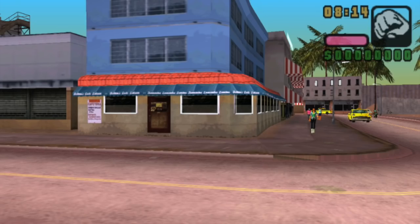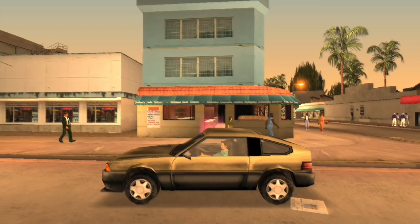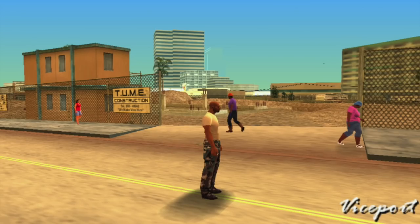After that, we've got Robina's Cafe. This is what it looks like in 1984. You can see here in Vice City Stories. And then here's what it looks like in Vice City, which this place actually turned into quite the spot for the campaign. Lots of missions took place at this Cuban cafe. So again, pretty cool stuff right there. Another comparison. After that, it's Sunshine Autos, which in Vice City Stories was actually being built by Tomb Construction.